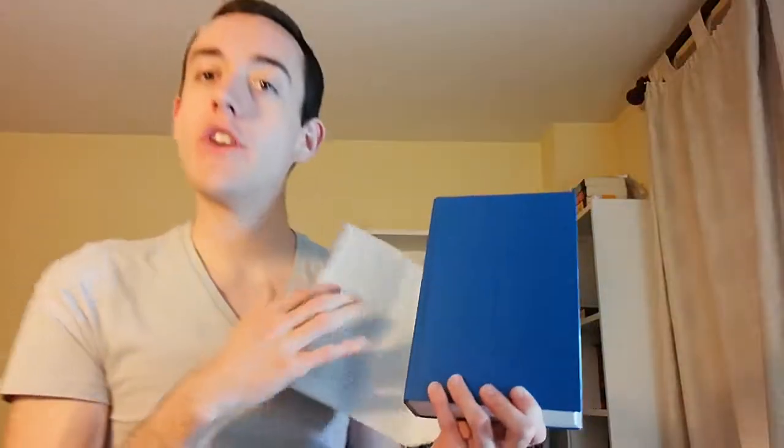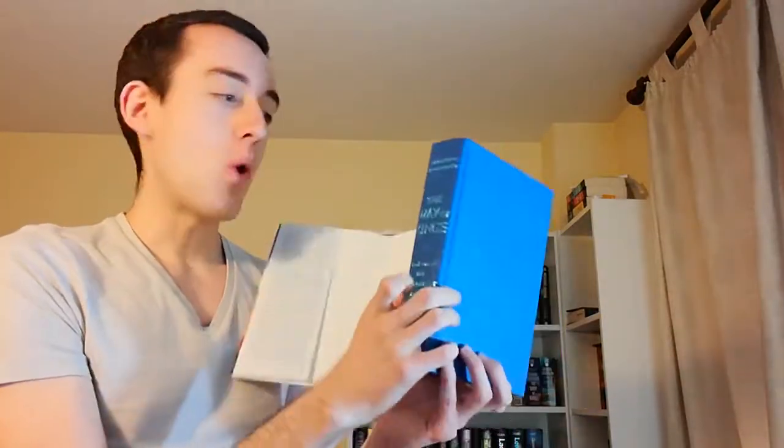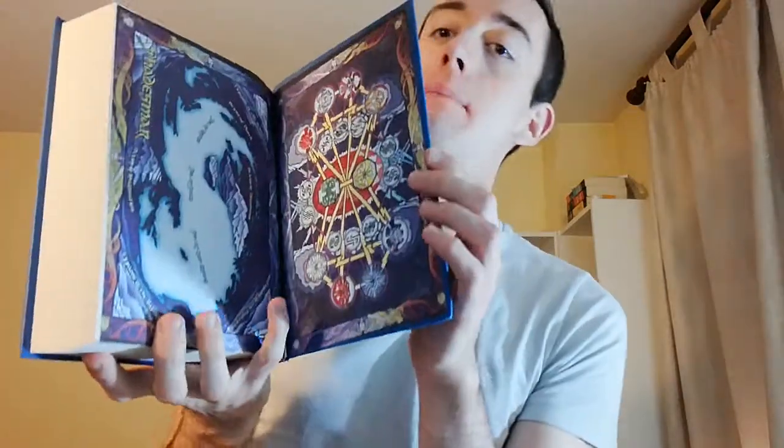For the same series, the Stormlight Archive, I got The Way of Kings, the first book in this series. I don't know if this has some pretty things. Well, on the cover of this book, we can see here a sword. It is quite beautiful. On the inside of the dust jacket, we don't have any drawing, but in the end papers, we have a map, a glyph chart, and more maps.